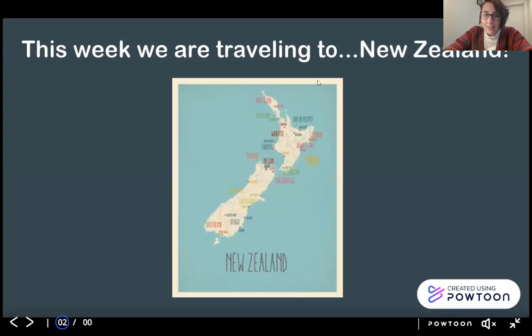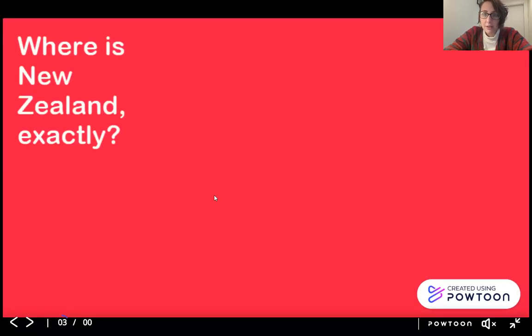Now, New Zealand is made up of two islands here. This map shows you some of the big cities. This is the North Island. This is the South Island. And on the next page, I'm going to show you exactly where you can find New Zealand.